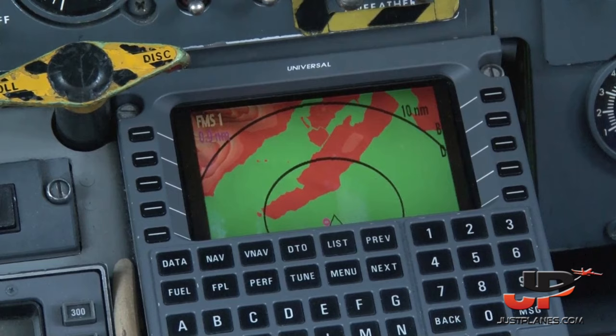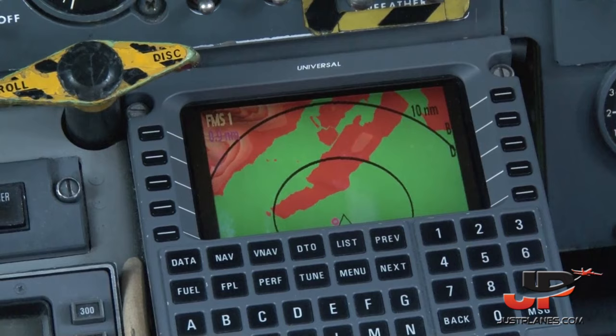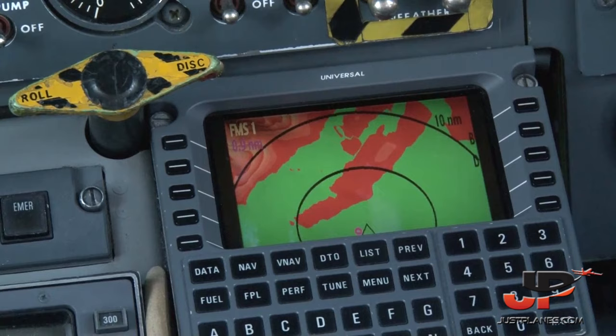Now, normally when you're flying IFR altitudes, you'll be kept away from any terrain issues, but on a VFR day, in mountainous terrain, you can get fairly close to it, and it'll actually alert you and give you terrain warnings.